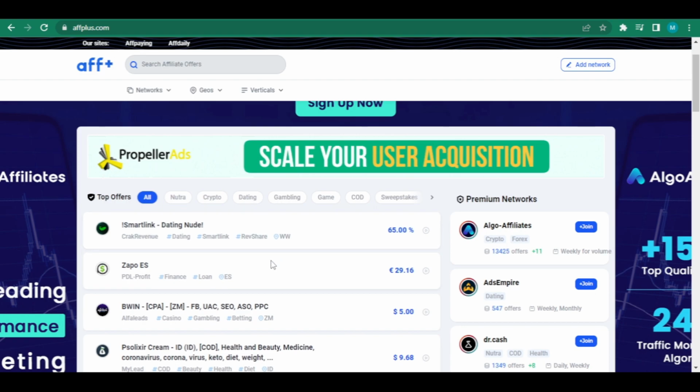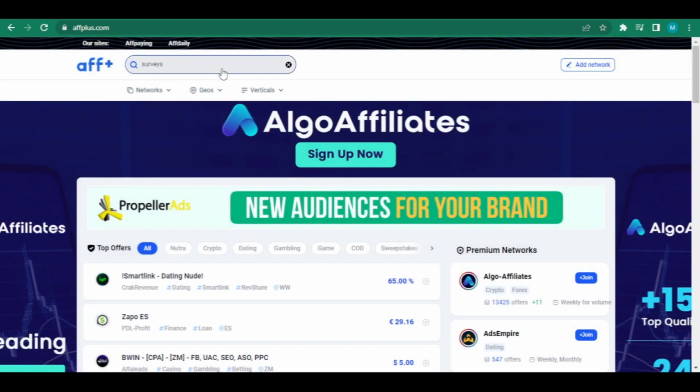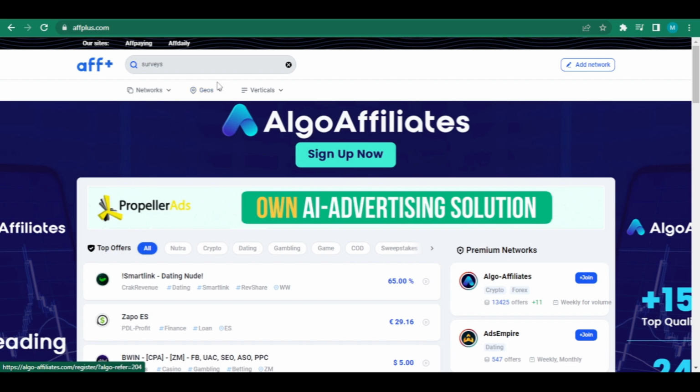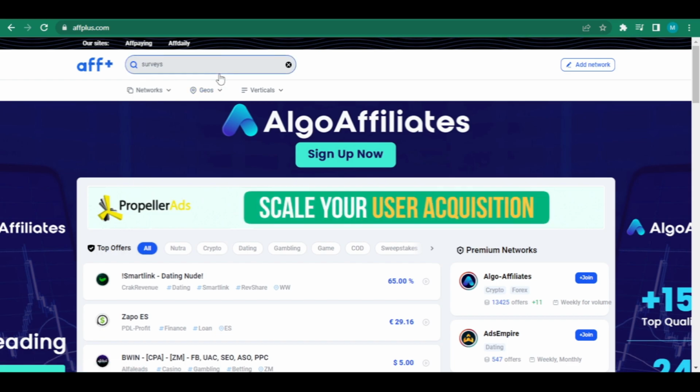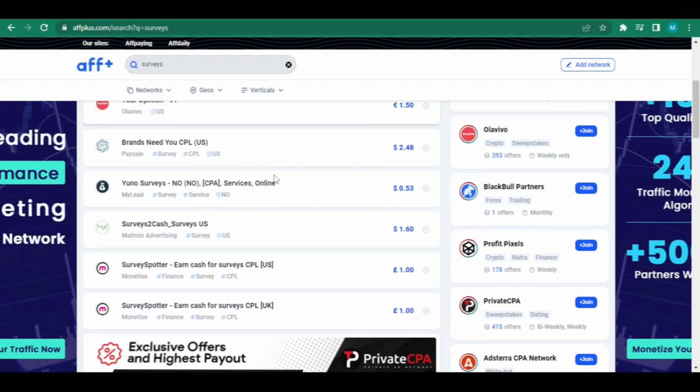For this method, go to the search box at the top of AFFplus.com and enter surveys. In this case, our focus is on survey offers. As you can see, simply by sending someone to one of these mini survey websites, we might make anywhere between $1, $2, $3, and even $6 per sign up utilizing our affiliate link.